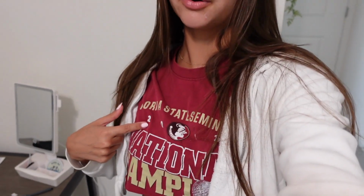So today is Tuesday, and I'm going to be doing a little day in my life at college. I don't have that much planned, but just literally class and typical college stuff. So I thought I would take you guys along on my day. If you guys are new, I go to Florida State. I'm a sophomore here at FSU, marketing major, and yeah, let's just get into my day.